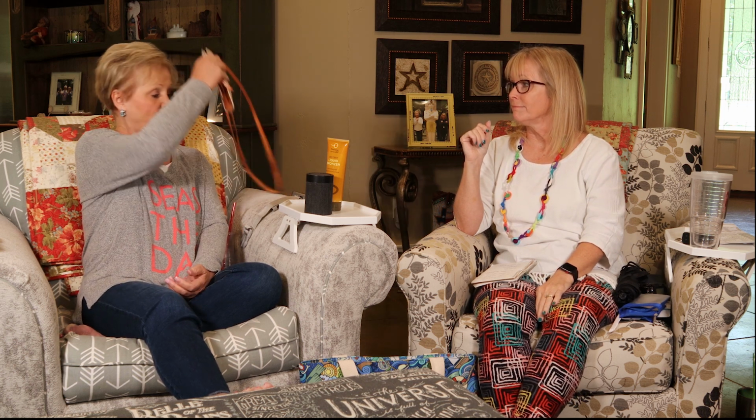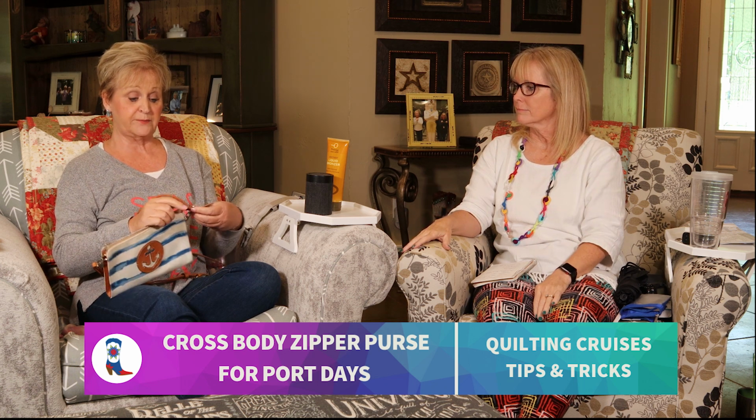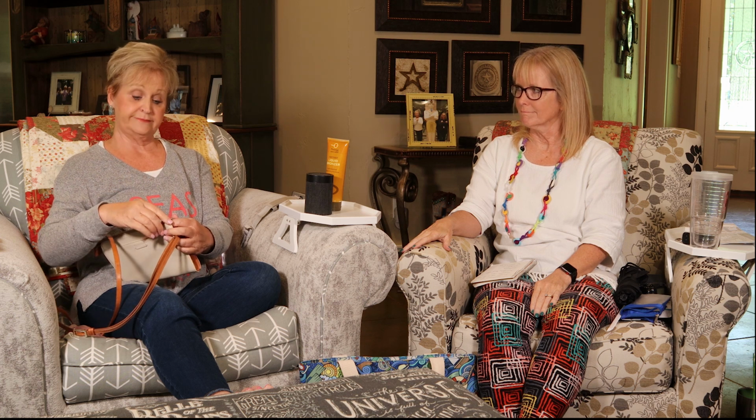That's true. And when you're in port, we recommend that you pack something like this that's small, easy to pack, but just a crossbody is really good. Something with a zipper. Whenever you're out in port, you want to make sure that you always protect your belongings. This is my favorite purse to carry while we're in port. It's just enough to stick your phone in and your passport or your driver's license and a little bit of money. So that's a very good thing to remember to bring.